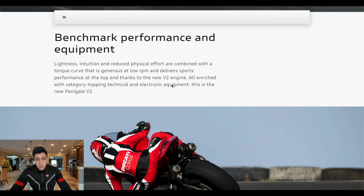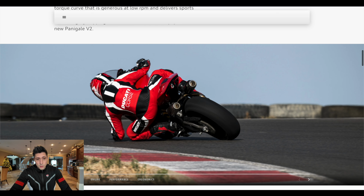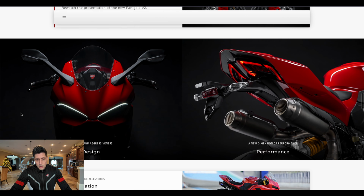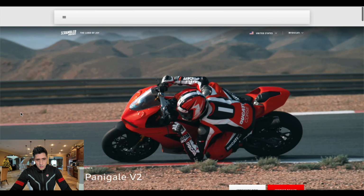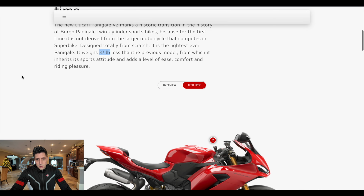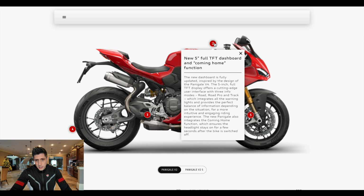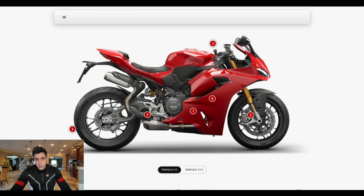All new engine, they completely redid the V2 engine, it's completely new. And then the whole bike itself is all new as well, all new design. You can go down and look through these. I'm just trying to find some good stuff to start here. Okay, let's just do this. Let's look at the tech specs. So, does it tell me? Okay, so brand new 5-inch full TFT dashboard, which is really cool, and I'll show you what that looks like in just a moment.